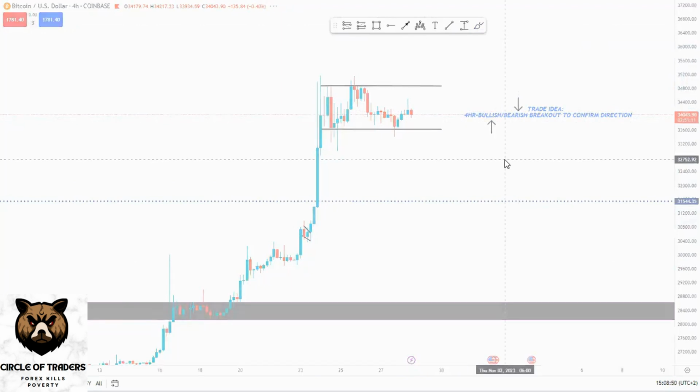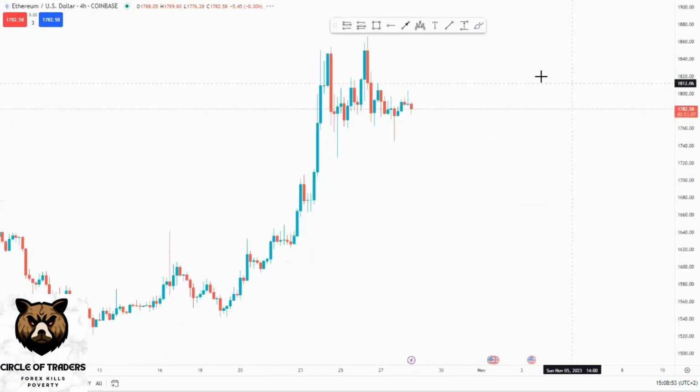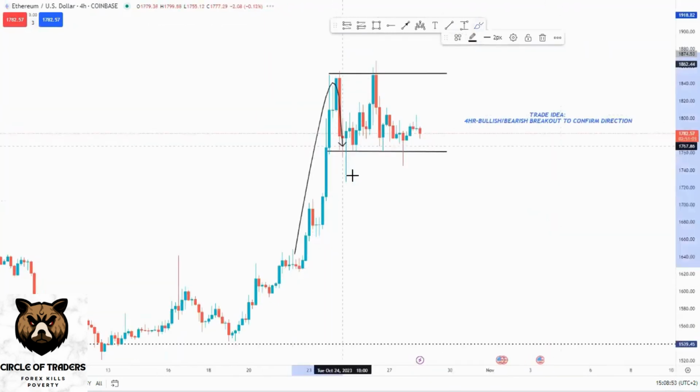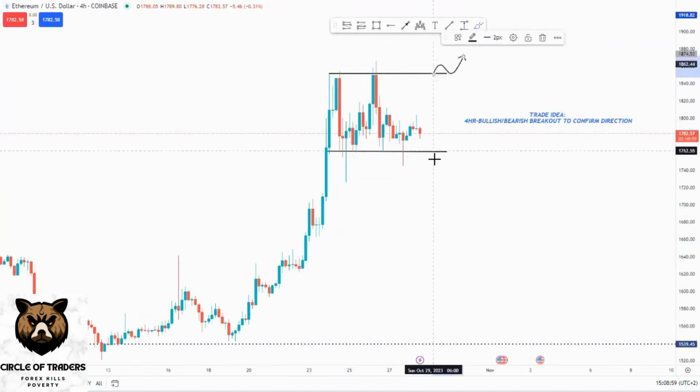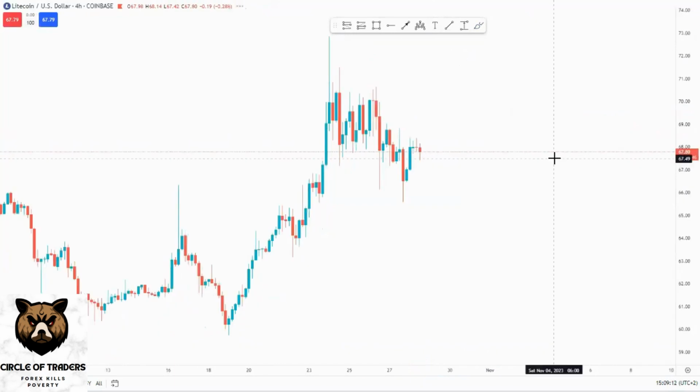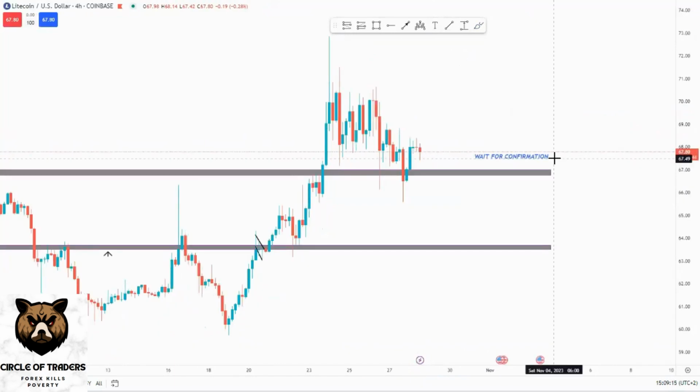Looking at the Ethereum, which looks more like Bitcoin on the daily, from a push now moving sideways. So with the sideways movement, we're either waiting for a bullish or bearish breakout, and that will be it. Like I said, a bullish or bearish breakout to confirm direction. There's nothing else that I can talk about, because you can clearly see that price is bullish. So we move.